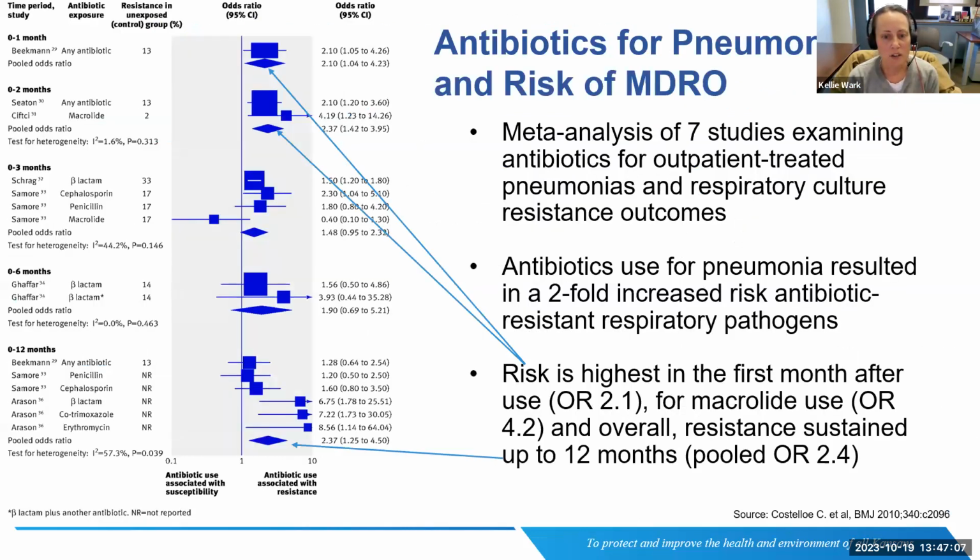And then here's another meta-analysis where they looked at drug resistance for respiratory bacteria. It was 7 studies where they looked at people that had been treated with antibiotics for pneumonia, and then they followed them to see the resistance in respiratory flora. You can see the greatest risk of resistant bacteria is in that first month, but all the way to 12 months, there is sustained resistance. So twofold increased resistance of that bacteria in their sputum up to 1 year.